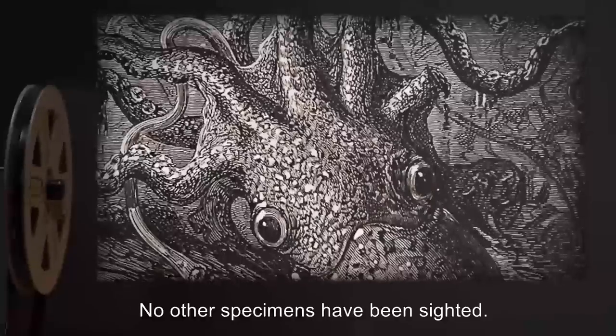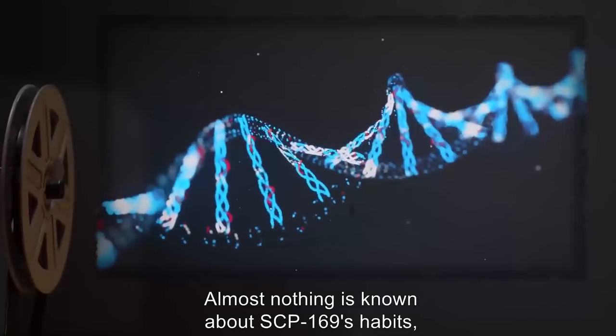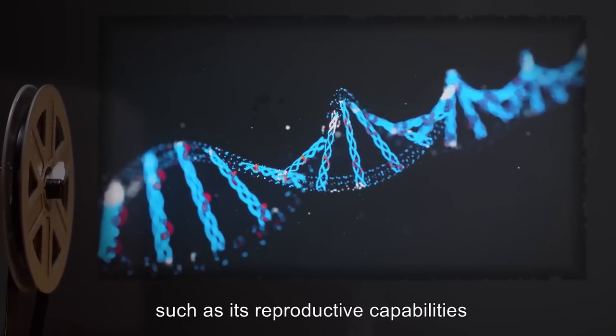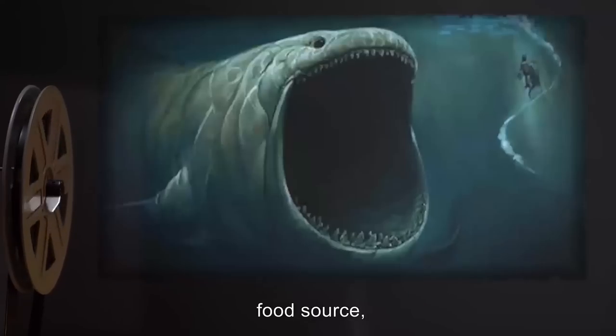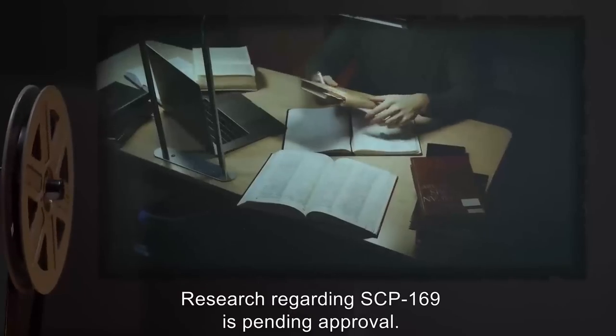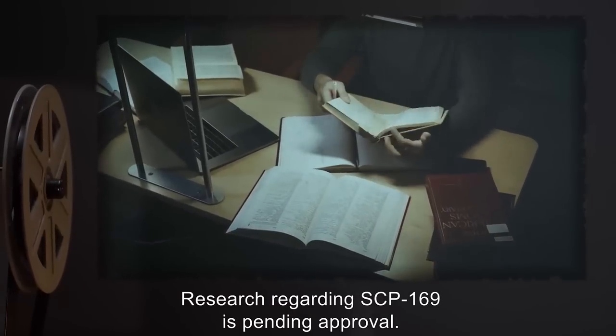No other specimens have been sighted. Almost nothing is known about SCP-169's habits, such as its reproductive capabilities, if any, food source, and nesting area, if any. Research regarding SCP-169 is pending approval.